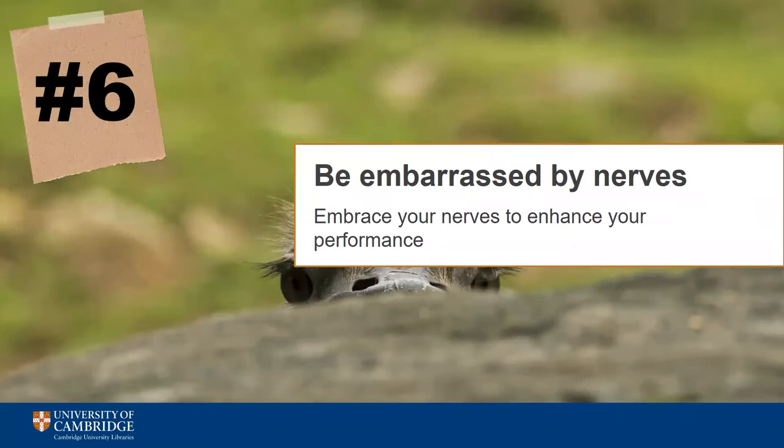Nerves are something that worry a lot of people, no matter how experienced they are at giving presentations. Nerves are natural and, believe it or not, can actually be a good thing as they help to stop you sounding flat and monotonous. If you do get nervous, there are some things that you can try.